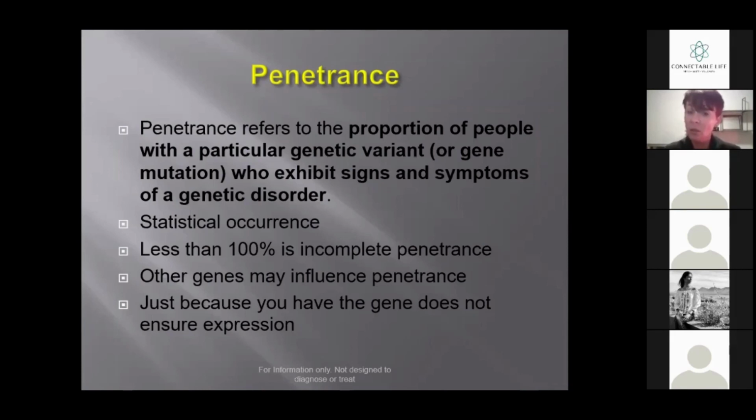And the million-dollar question is why? The sort of things that influence penetrance: other genes might influence penetrance, and also age influences penetrance. So just because you've got the gene does not mean that you are definitely going to have that gene expressed and you're definitely going to get the particular condition or the disease. And we actually have an enormous amount of power when we address the lifestyle aspect of our genes, because it's the lifestyle aspects that will influence whether that gene penetrance is going to be closer towards the 80% mark, or closer towards maybe the 10% mark.